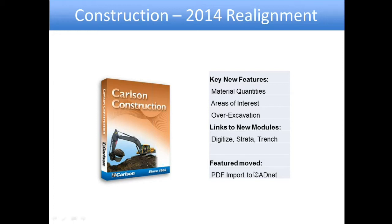The one feature that is moving out is the PDF import, which is going to the CADNet module. But anyone that's current on Construction, the maintenance you'll get for 2014, you'll get CADNet included with Construction. If you have the Takeoff Suite and you're getting the 2014 product, you'll be getting all these modules: Construction, Geotech, CADNet, and Trench. And there's also some other features that are coming to Construction that you didn't have before from the survey pull down: some COGO routines and some annotation.